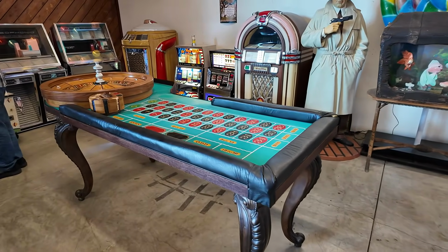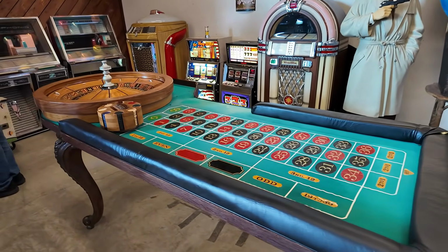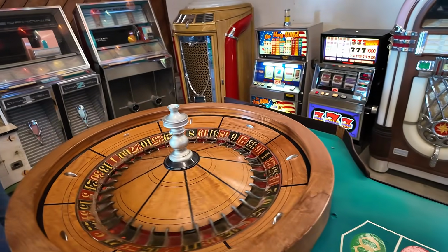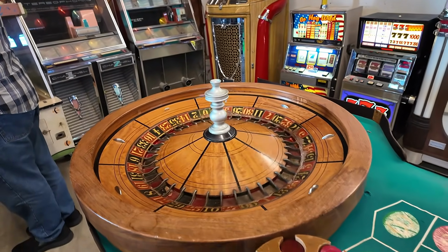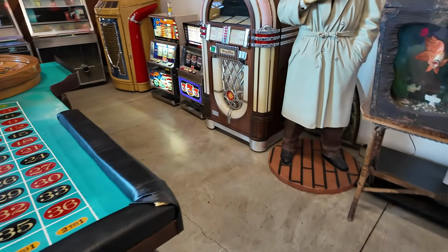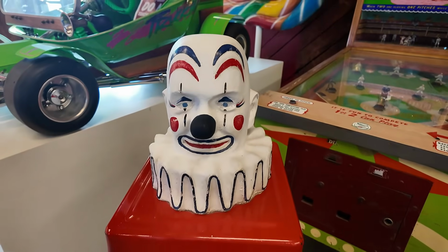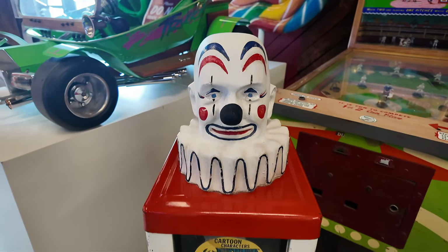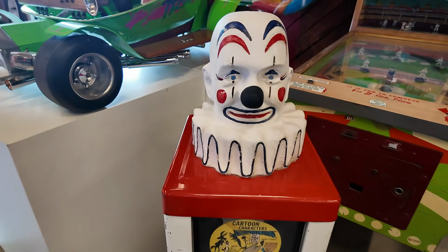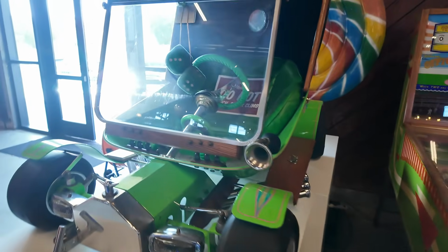And if you wanted to have a poker night at home, you want to add some roulette to that, they have a roulette table over here that's very vintage. Still works. That thing moves so smoothly. I don't know how much this is, but it is really cool. We found another vintage clown. Put quarters in and get some little toys out of, but we just want that clown head.